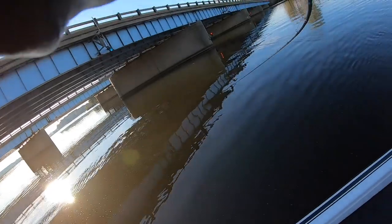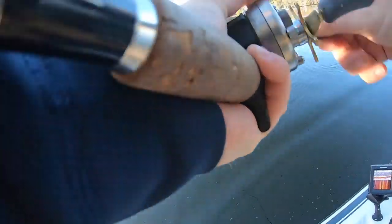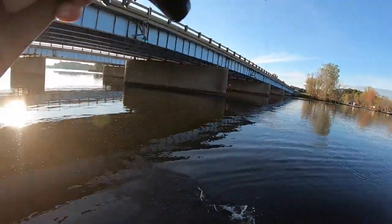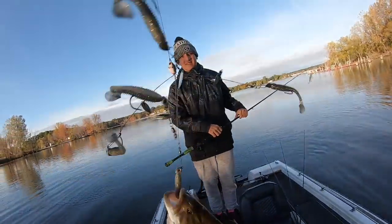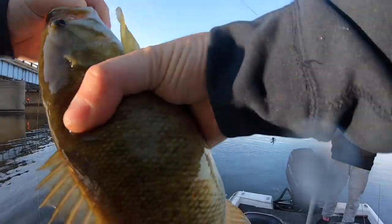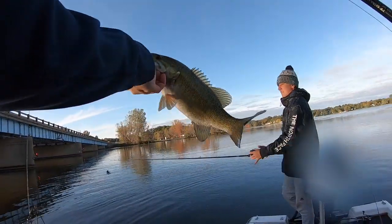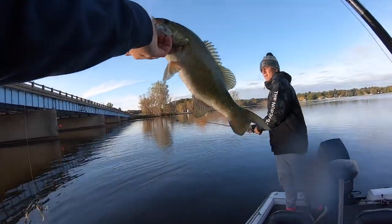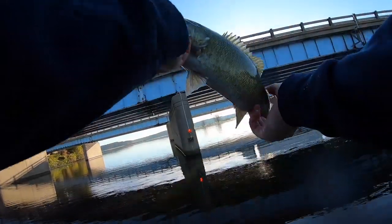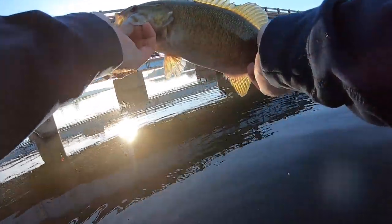Got one. On the rig. Nice, Bill. First fish. Woohoo! There we go, baby. Little smallmouth smoked the Alabama rig. Not a big one, but nice way to start off the morning. Probably my fourth or fifth cast right there. A little nice smallmouth. All we're doing is targeting these bridge pilings right here, and she absolutely crushed it. Little Alabama rig fish right there.